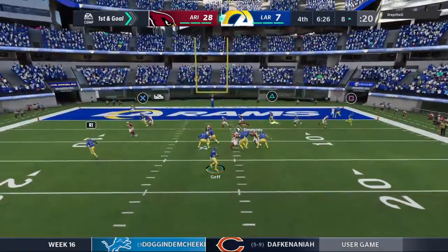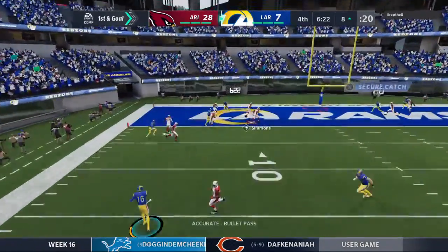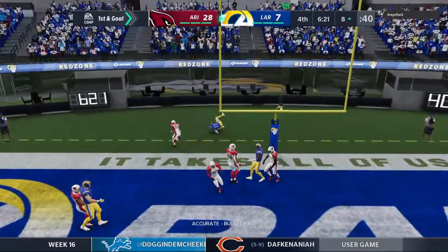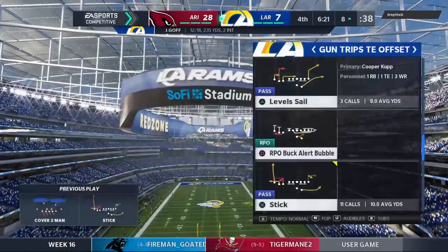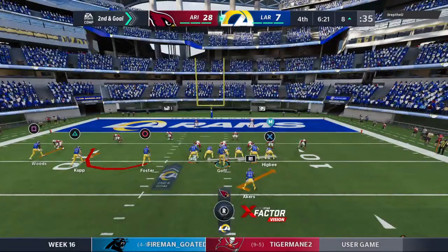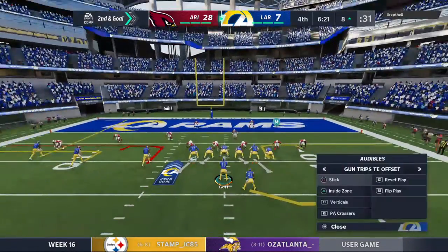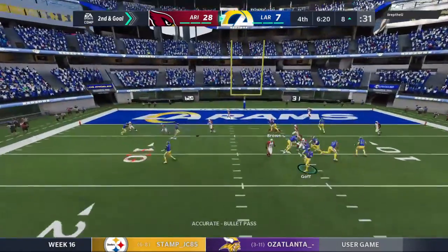To the air again, Goff, buying time to his left. And that is caught, but the back judge right there to say incomplete. Robert Woods, the intended receiver that time. But it'll be second and goal. Nothing on first down, so the ball remains at the 8-yard line.